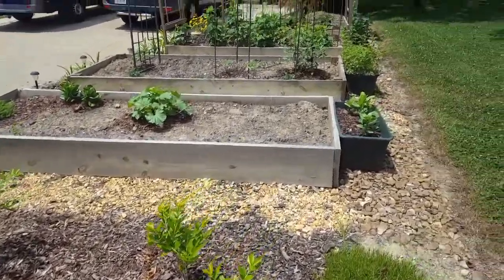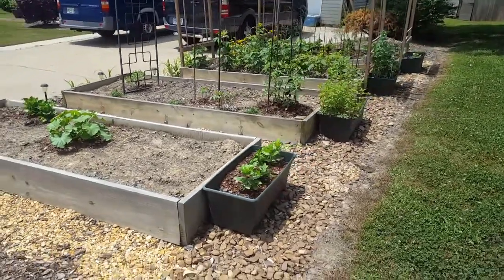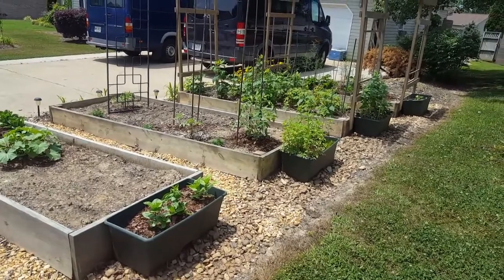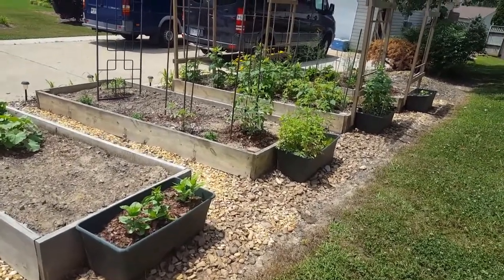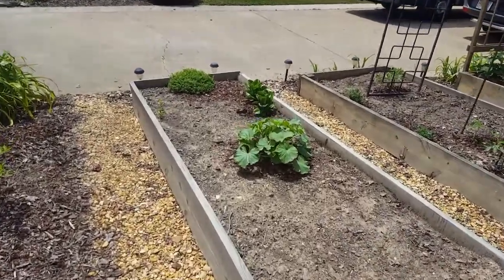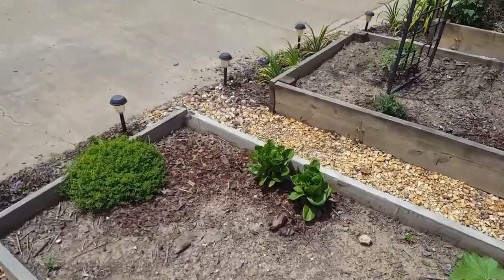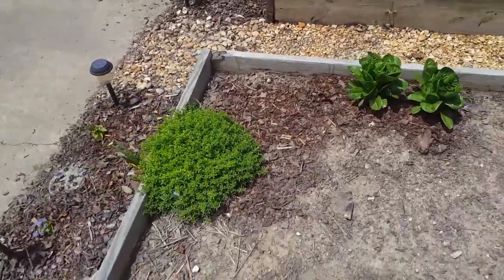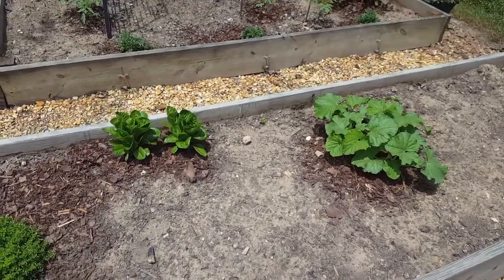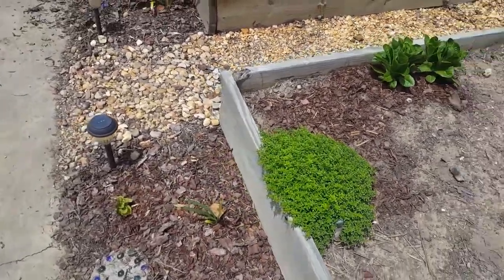But over here we got some earth boxes at the end of each bed. The first and last one have zinnias on them, and then the middle ones have a perennial called bee balm, which will attract pollinators. Then in bed number 1, we've got honeydew growing here in the mound in the middle. We have butter lettuce, which is ready to pick. We've got some basil growing on the sides barely, and a really healthy looking tuft of thyme.